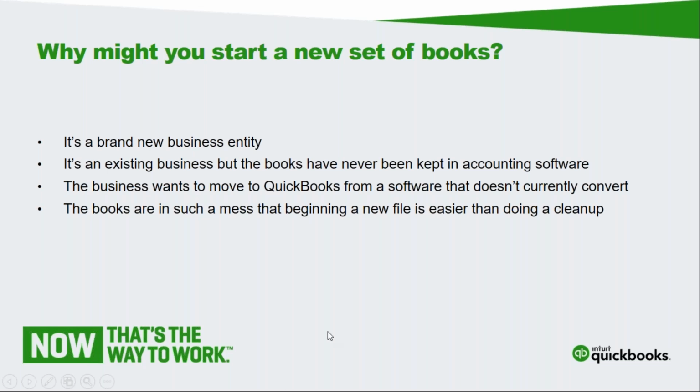But some of the times when you might want to start a new set of books is, of course, if it's a brand new business entity. If they've never had any set of books at all, I work a lot with startups and entrepreneurs, and if you get someone coming to you, hopefully early on before they've got a lot of business transactions, then you're definitely going to want to set up a new set of books for them. Another reason is if it's an existing business, but the books have never been kept in accounting software before.